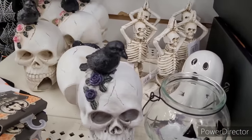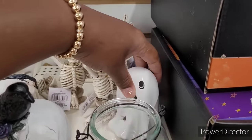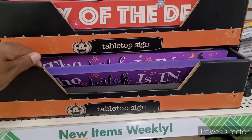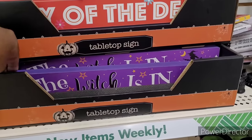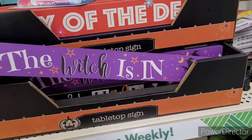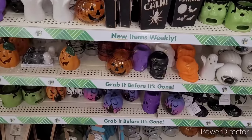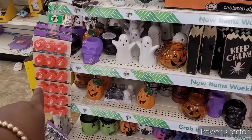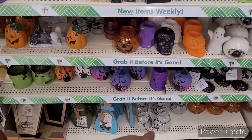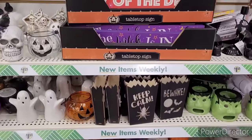All right, here's some more little skulls with a little crow on top. And then you got the little skeletons. And then the little light up that I showed in one of the other walkthroughs. And I've showed these table signs also. I don't know if I've seen the Witch's Inn, though. I love the colors on it. All right. And they have some little LED candles right there to use with those if you want to. But I like the clear ones. All right, my loves. Let's move on.